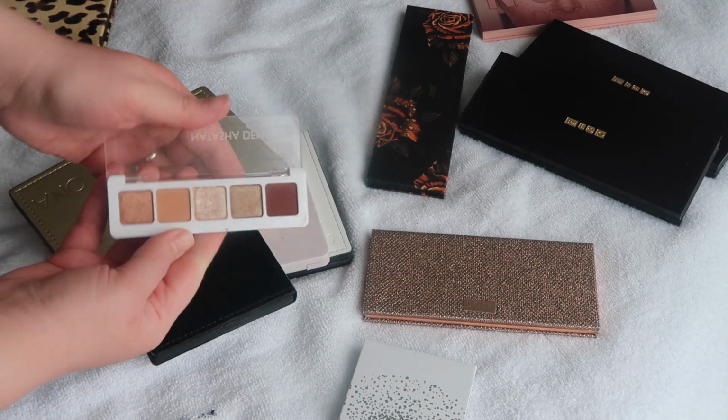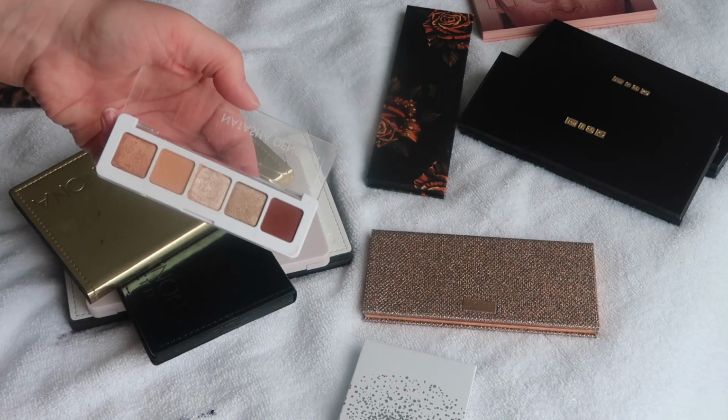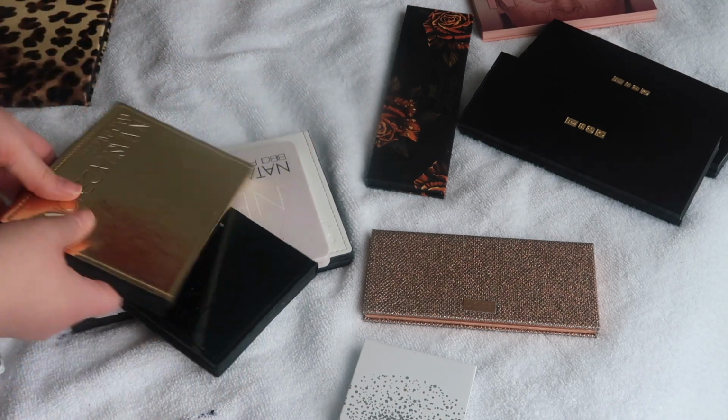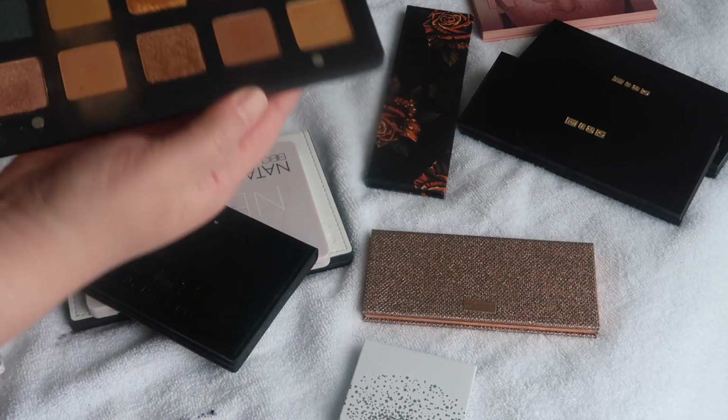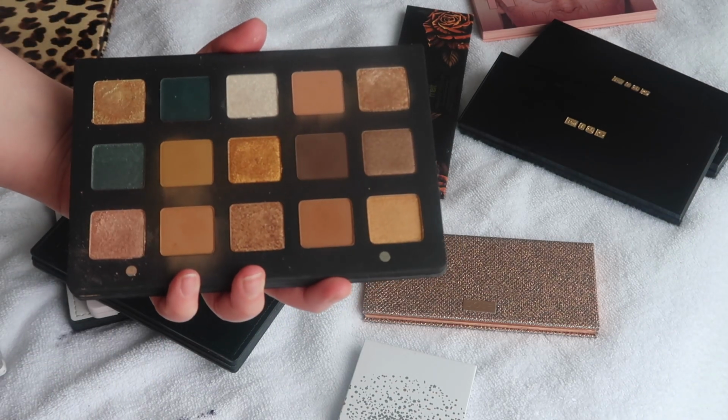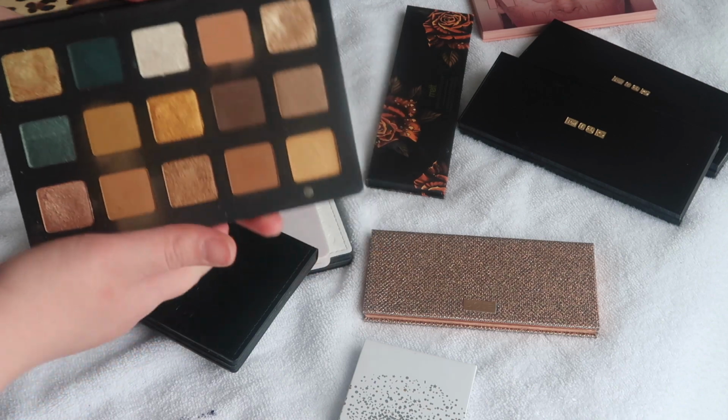This is the Mini Nude. I use this one a lot. It's a really quick, easy eyeshadow look palette. I'm going to keep that. This is the Gold palette, which I love, so I'm keeping it.